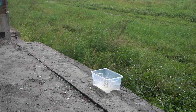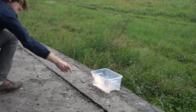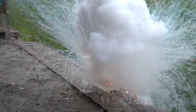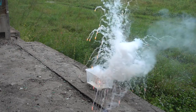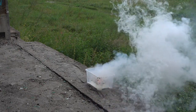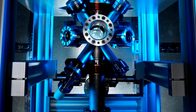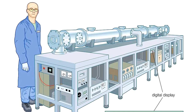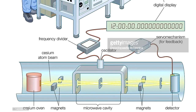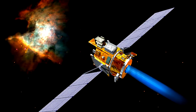Lastly, we decided to throw about 20 grams of cesium in a container filled with ice water. As you can see, cesium explodes at the first contact with water, although not as strongly as it's sometimes portrayed in other videos. Cesium has a variety of applications. These days, metallic cesium is used in the most accurate atomic clocks, the error of which is only a second per 100 million years. Also, cesium is used in the new engines for orbital satellites.